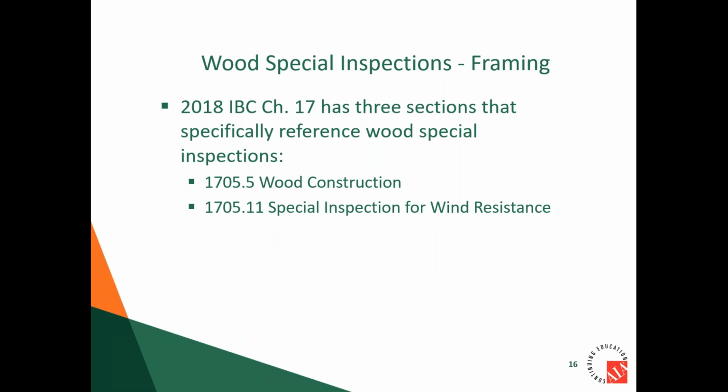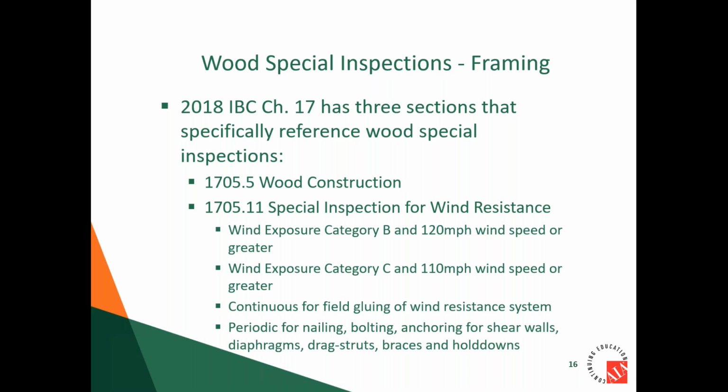Second section that's there, 1705.11 for wind resistance. This one is identifying that special inspections are required when we have wind exposure category B and 120 mile per hour wind speed or greater, and for category C and 110 mile per hour wind speed or greater. And for these conditions, they're requiring continuous special inspections for field gluing of the wind resistance system, and also periodic inspections for nailing, bolting, anchoring for shear walls, diaphragms, drag struts, braces, and hold downs.